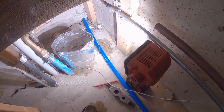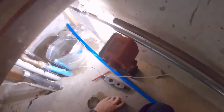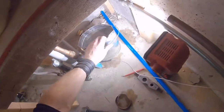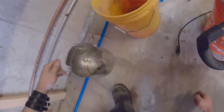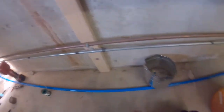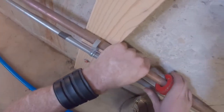Alrighty, so we'll let that cool down before we start messing with the PEX. We'll get the rest of this chopped out, go into the mechanical room, get that sweated up, and then once everything's cooled down, we'll start connecting it back together.